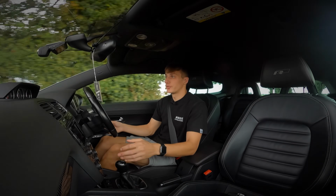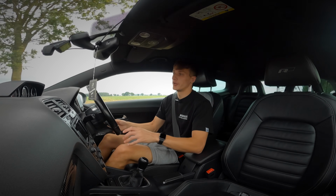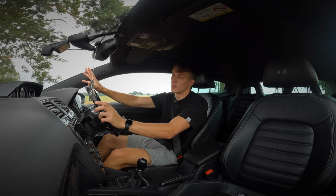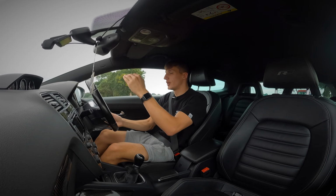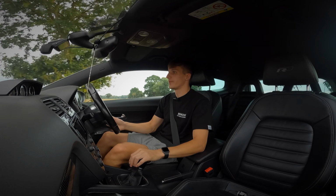You're sitting behind the wheel of a Scirocco, and you could easily think that you're sitting behind the wheel of a high-end sports car or something like that, because it just has such a nice, compact place to sit.